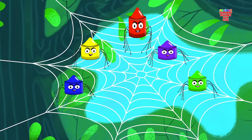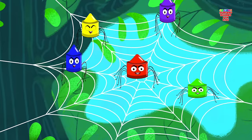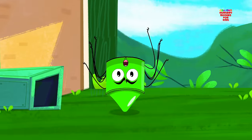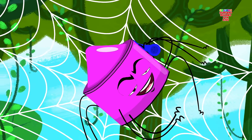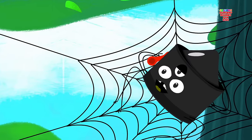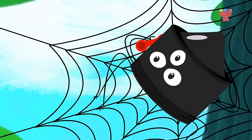Five scary spiders jumping on the web. One fell off and bumped its head. Mama called the doctor and the doctor said, no more spiders jumping on the web.